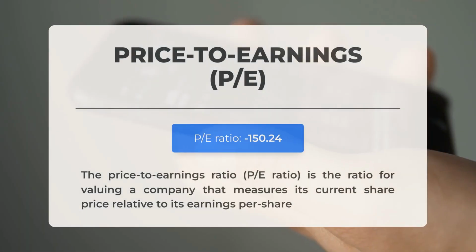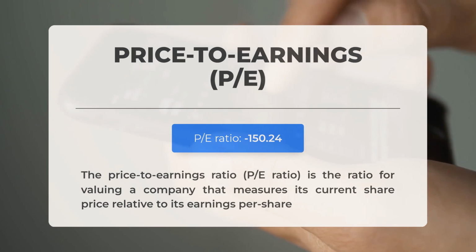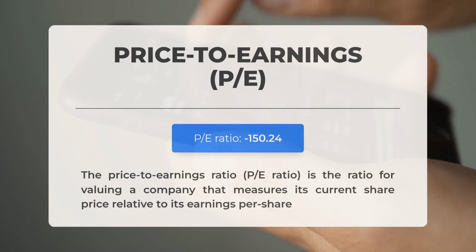Before we dive into the possible good trading levels for Oklo, let's quickly cover some essential fundamental data. First, we have the price-to-earnings ratio, commonly referred to as the PE ratio. This important measure evaluates a company's current share price in relation to its earnings per share. A negative PE ratio indicates that the company is experiencing losses or has negative earnings. Even well-established companies can face downturns, often due to factors beyond their control. However, a pattern of consistently negative PE ratios might suggest inadequate profitability and potential bankruptcy risks.